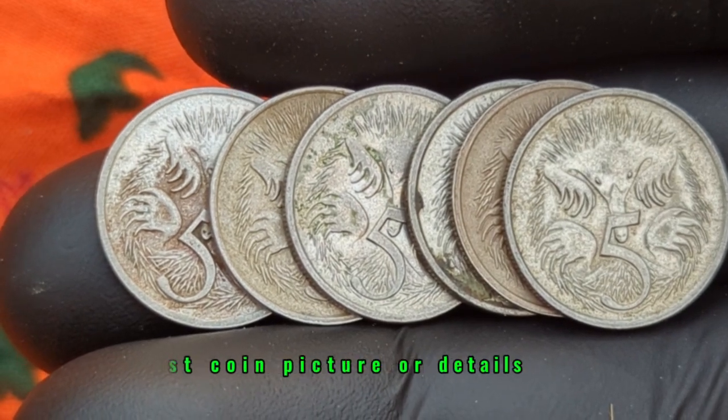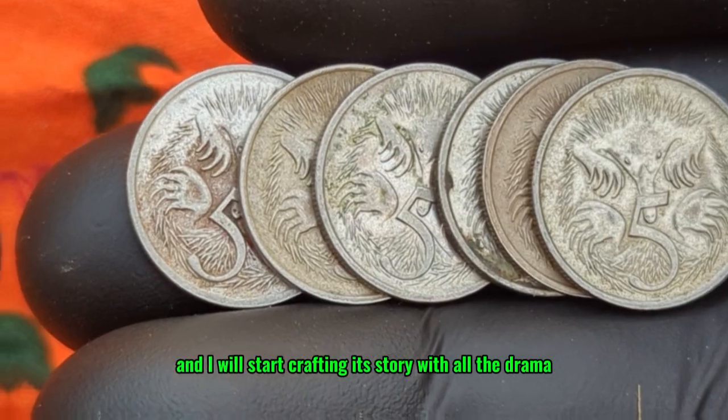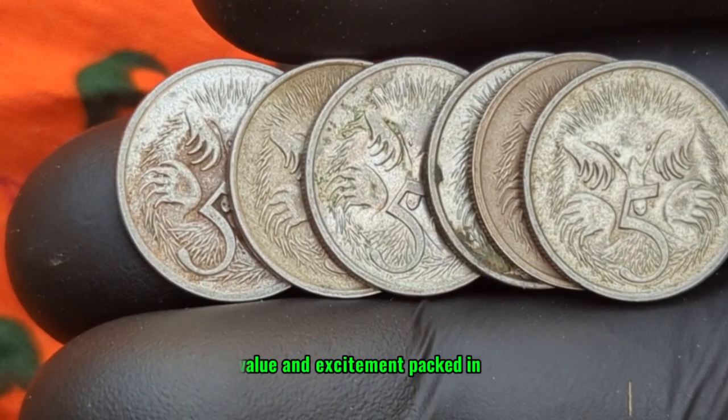Now, I am ready when you are. Go ahead and send me the first coin picture or details, and I will start crafting its story with all the drama, value, and excitement packed in.